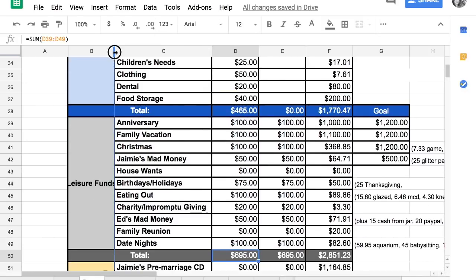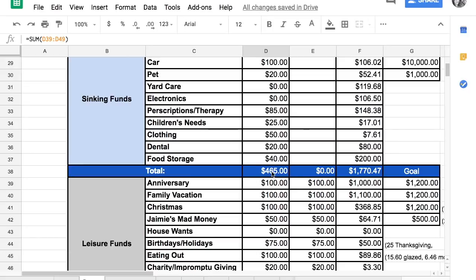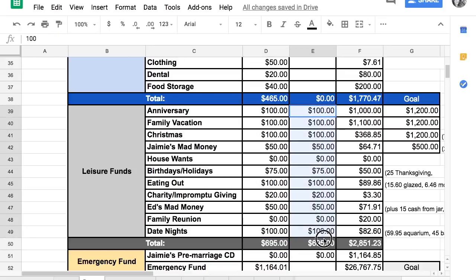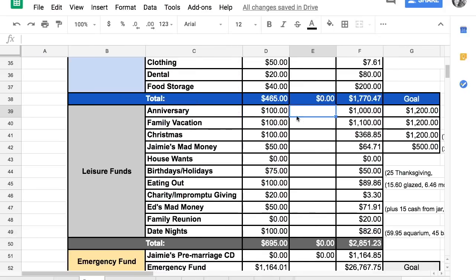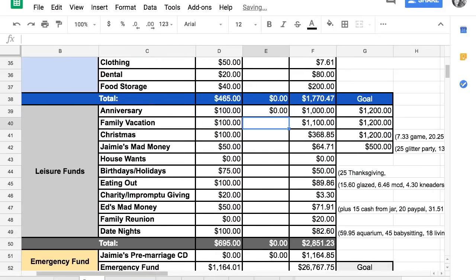And let's see. So that makes our regular sinking funds total equal $465. And I'm just going to take out what we've put in this month for our leisure funds. Anniversary account. I think $1,000 in there right now is plenty. I'm going to say, again, just so that we can put as much away into our savings, I'm going to hold off on the anniversary account.